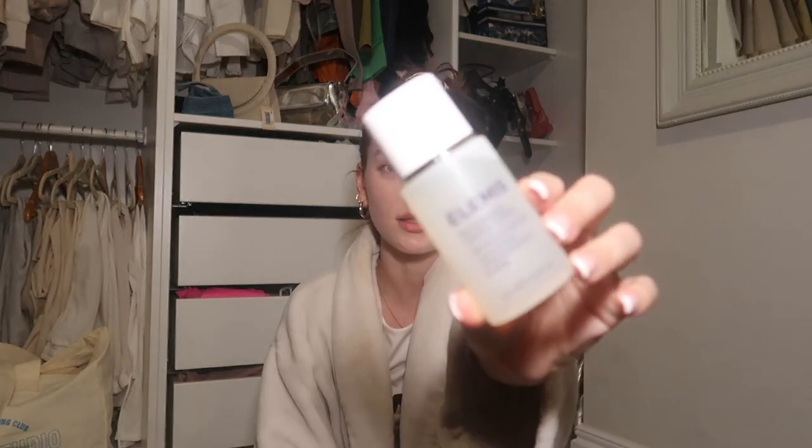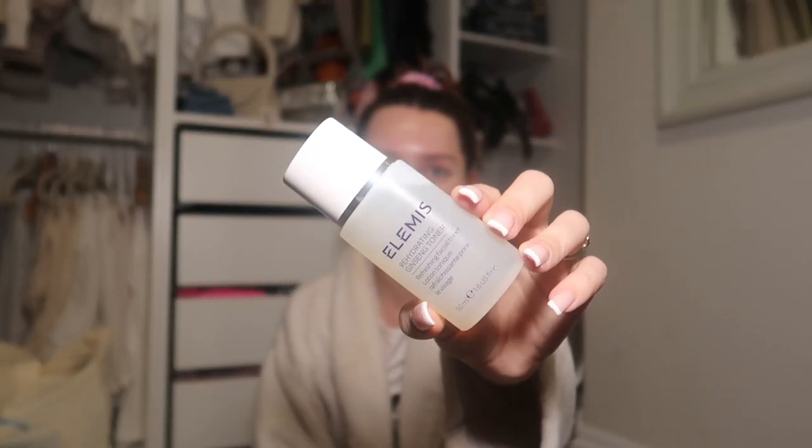So this claims to be a refreshing facial toner, helps to revitalize and hydrate skin. I think this is going to be good for daytime skincare, like morning skincare, because the toner I've just used, I don't think you're meant to use it AM and PM. I think it's one or the other. So I'm actually really excited to try this.